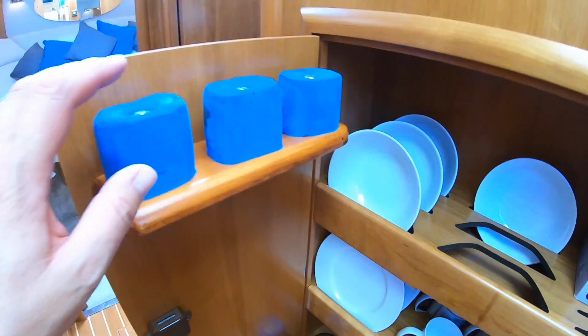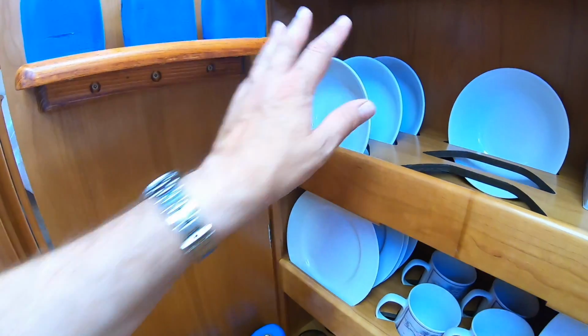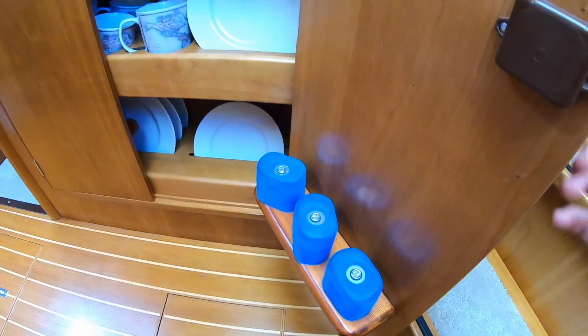And you've got these fellas here. What are these for, you ask? I've got absolutely no idea. I thought they were to hold the plates and stop them rattling, but they're not, because they go in above it. So if anybody knows what those are, I would be intrigued to know.